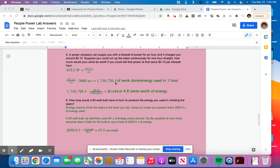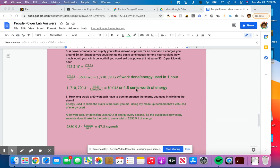1,710,720 joules of work. Now what we have to do is figure out how much money is that worth. Well, we know that 1 kilowatt hour of power is really 3,600,000 joules of energy, and the power company charges 10 cents for that amount of energy. So if I do 1.7 million joules of energy here, that's how much I spent, and I'm going to get 10 cents per 3,600,000 joules of energy. By multiplying that, I find out I am getting a little less than 5 cents worth of energy for that hour of climbing the stairs.